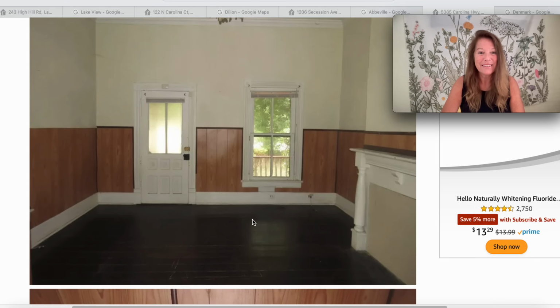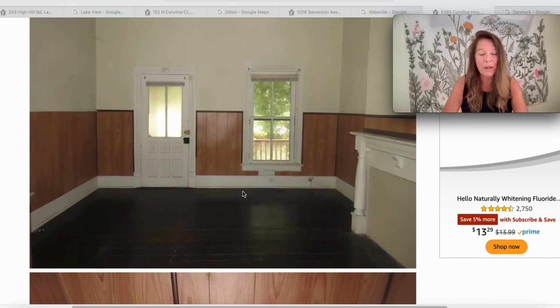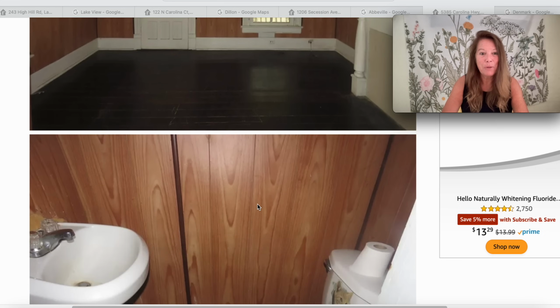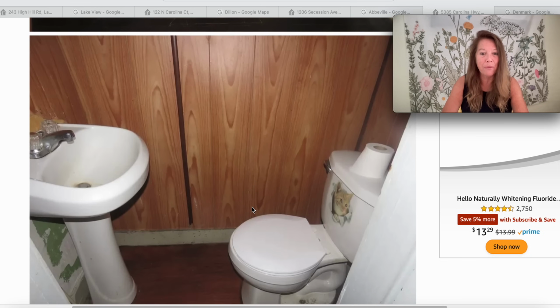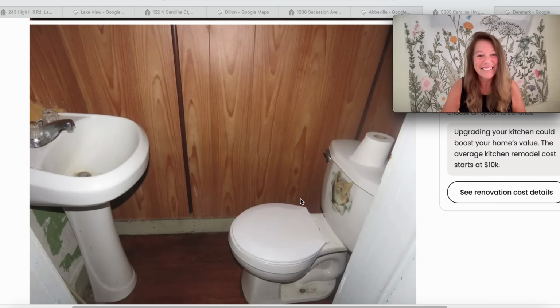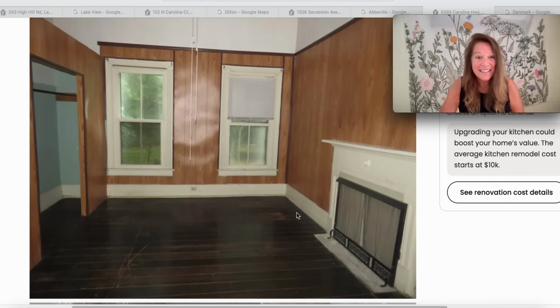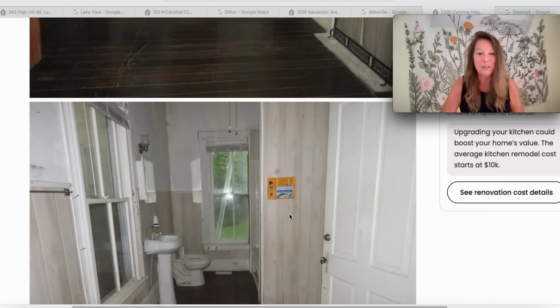Wow. So there is the front, I think, if that's the porch. Beautiful window trim. Look at the details around that fireplace. Beautiful hardwood floors. So we do have paneling in this little bathroom, a quarter bathroom there. Oh, they even have a kitty cat on the commode. Oh my goodness, you guys. Oh, okay, let's see here. So there's another fireplace. This would be a good one to view in person.